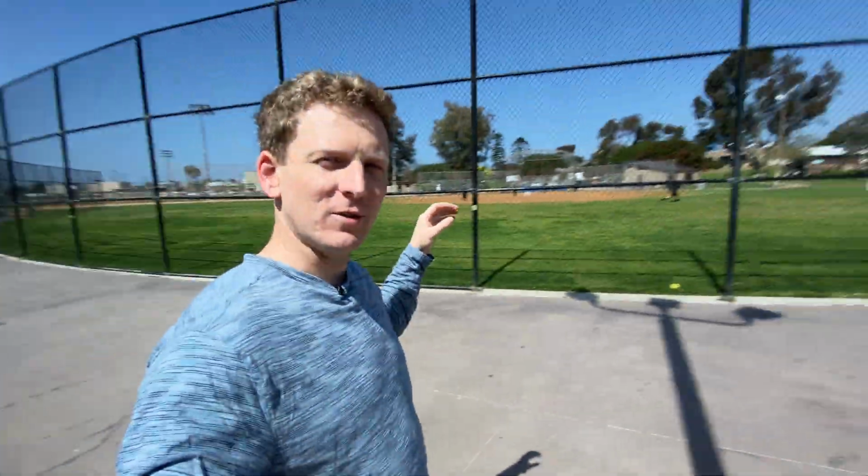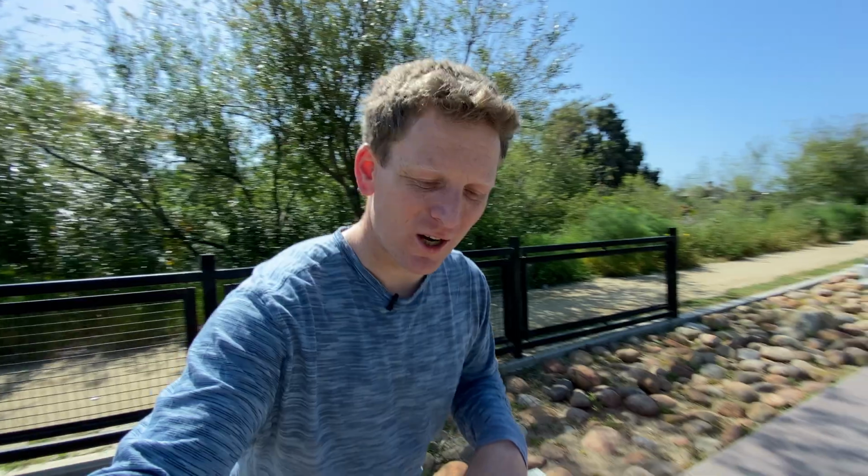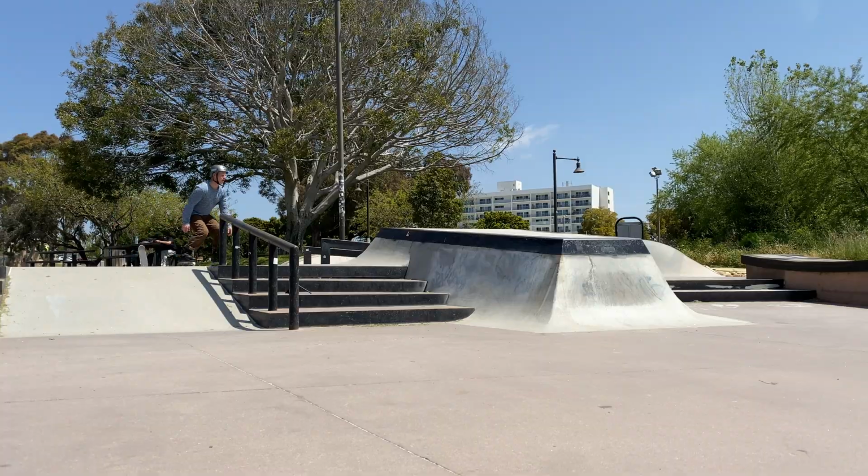Really cool little park. It's a nice way to use a kind of unused space behind a baseball field here. And they managed to squeeze everything you could want into a small area. So gonna get warmed up here and then try to do 10 tricks that are just so hot right now.